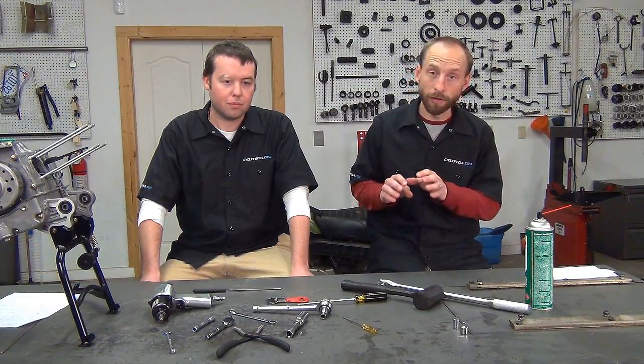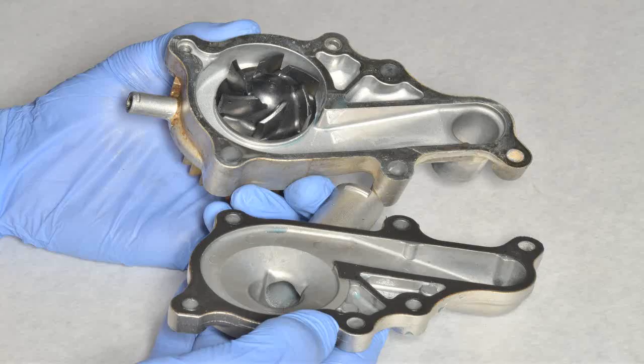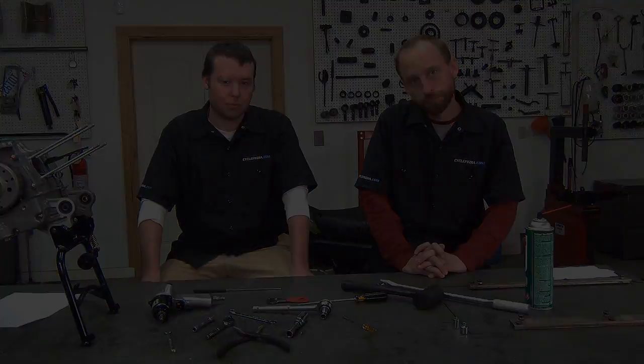Maybe the seal leaked for a little while in the beginning, and then the coolant was trapped back there, and it was rusting around the impeller shaft, corroding against the aluminum cover. We don't really know exactly what happened, but there was definitely a problem back there. And if this bike got older, who knows how hard it would be to clean this up. You may have had to replace the whole entire clutch cover. But take a look at this video, and you can see the whole story for yourself.